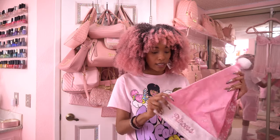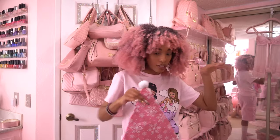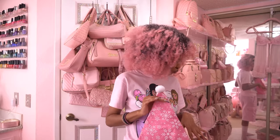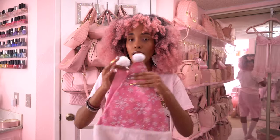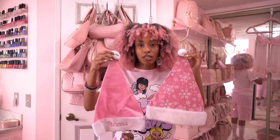Okay, last but not least is two Santa hats. And I have a third Santa hat around here somewhere. I think it's in the accessories closet. But do I really need three pink Santa hats? No. And I only wear these obviously around Christmas.